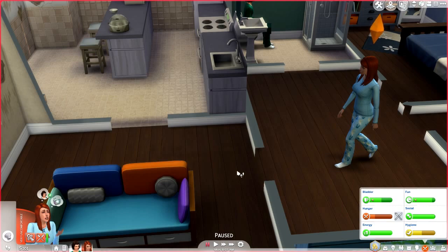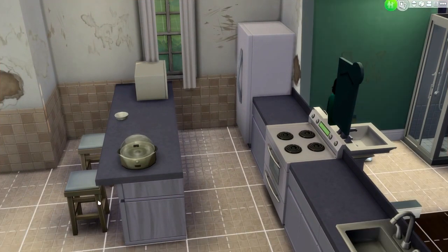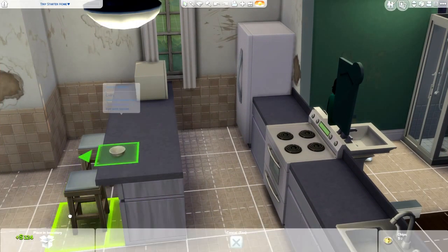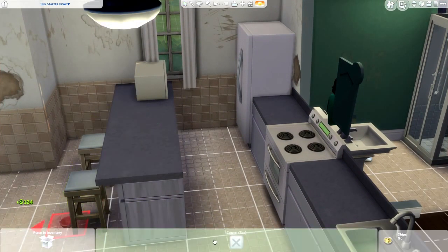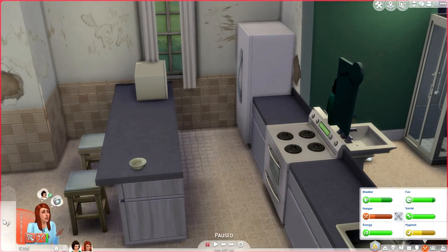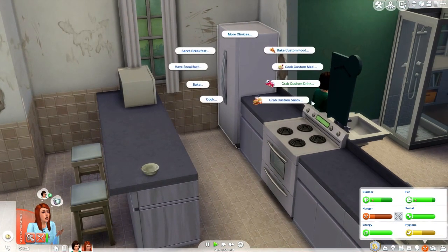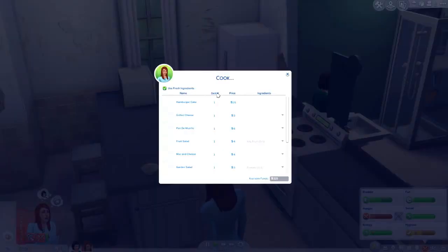What I'm going to do is have her serve up some breakfast. I'm going to get rid of the popcorn machine because I do not like it there. My iPad's going off. Sorry about that, I forgot to mute the notifications. We'll have her clean up all this stuff here really quickly, and then we're going to have her cook some breakfast.